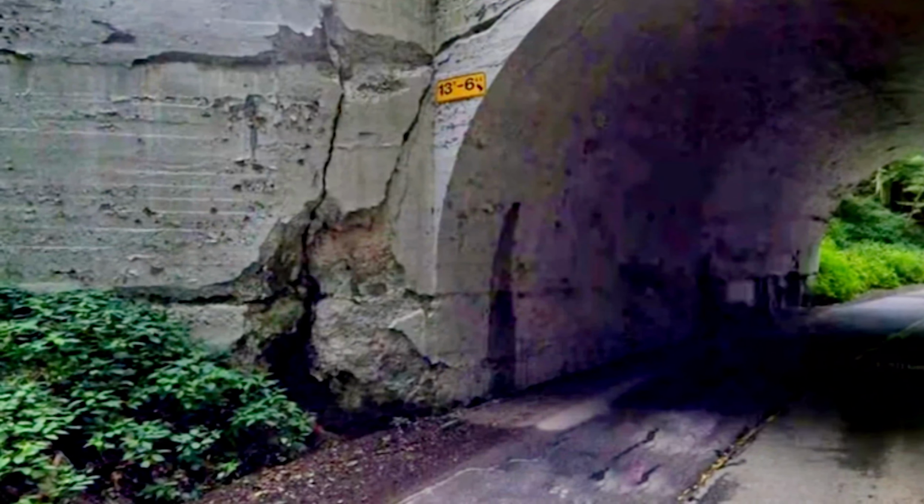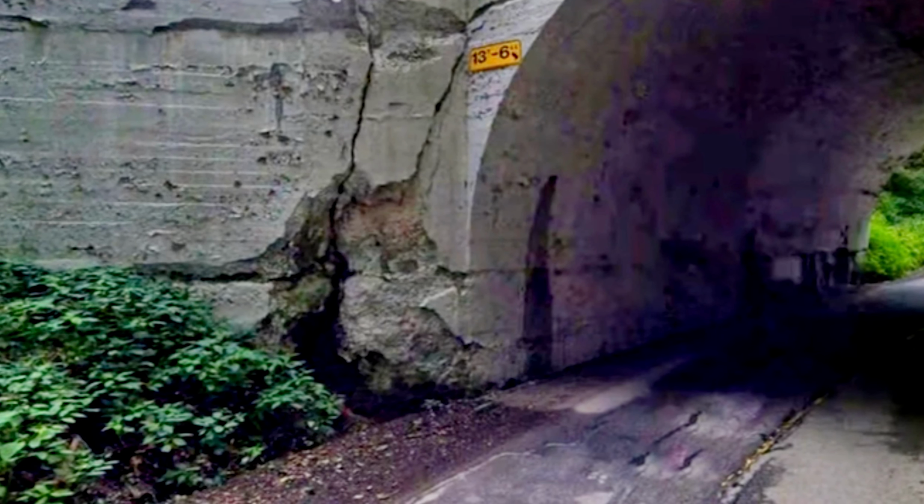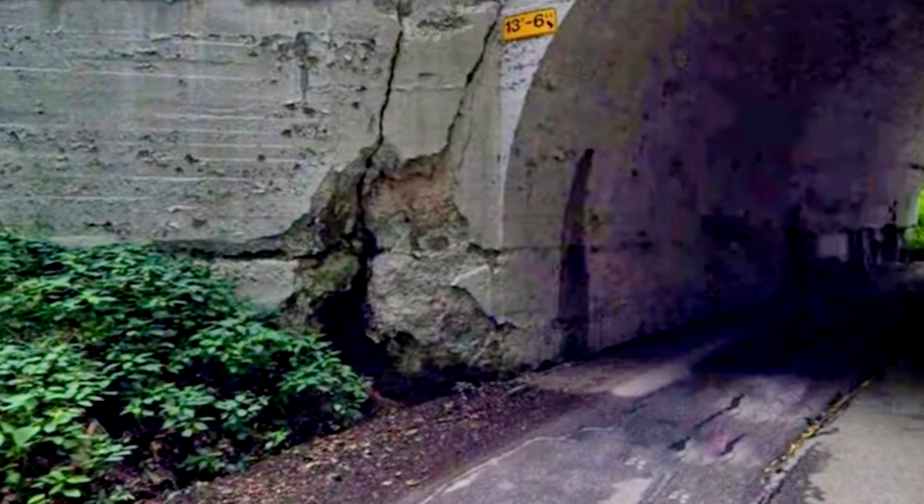So we wanted to take a quick stop over here at the old bridge on Kahkwa Boulevard that was removed. This was originally put in well over 100 years ago. They took it out. It was in really, really bad shape. It was crumbling. So we're going to check out what it looks like now.